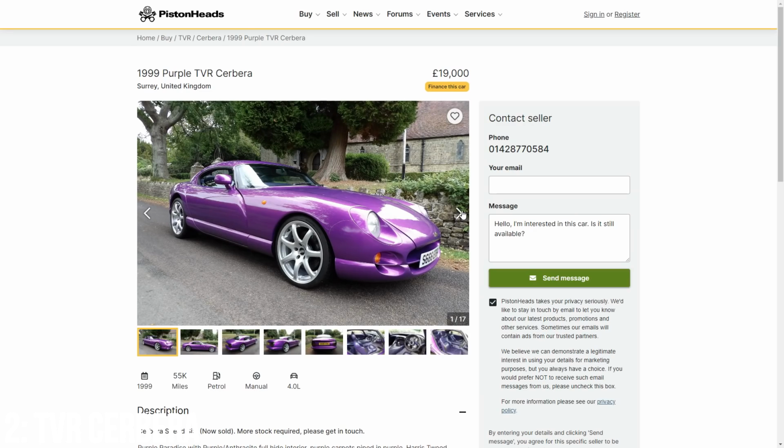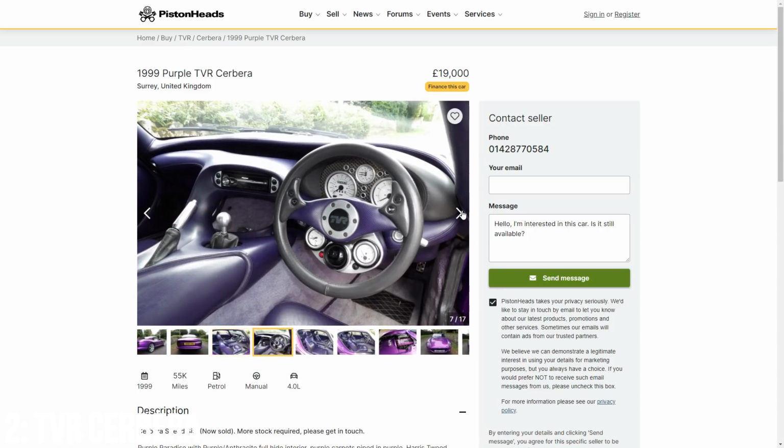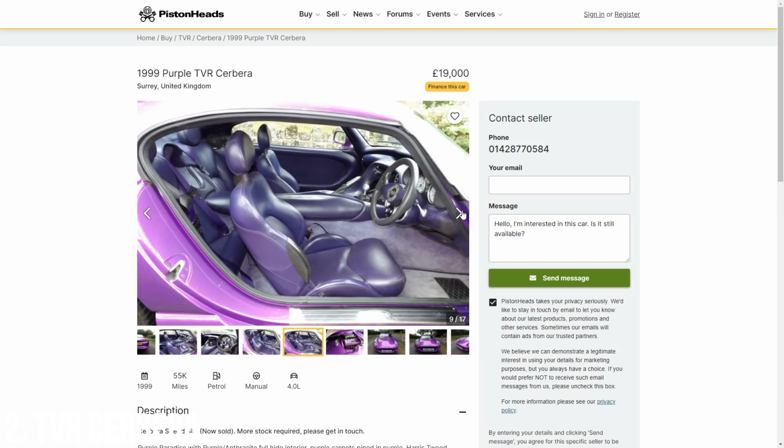These come up every so often for under 20 grand, so be on the lookout, but generally they're listed for around £25,000. Some of the other engines do go for a lot more though.